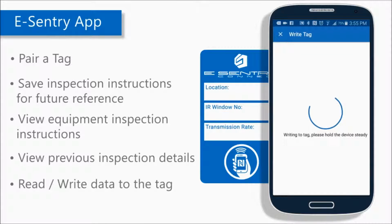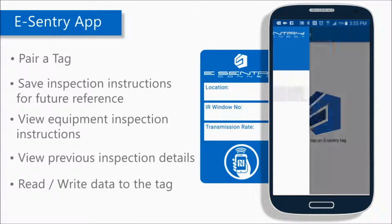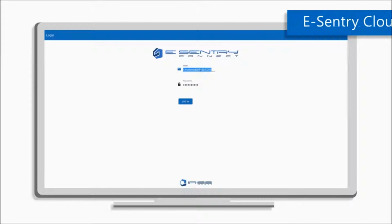Once a route has been completed by checking in on all the assets and recording new inspection data, the user can choose to mark the route completed. A quick double check shows that there are no synchronizations waiting on the device, which confirms all the inspection information has been transmitted to the cloud.